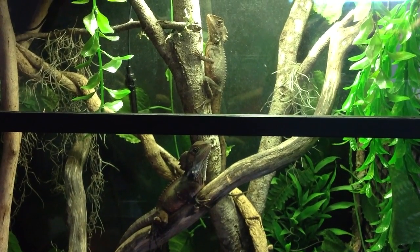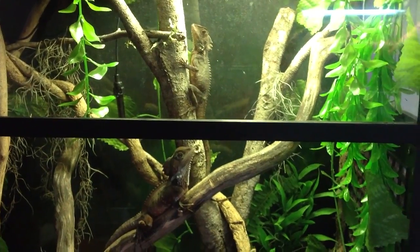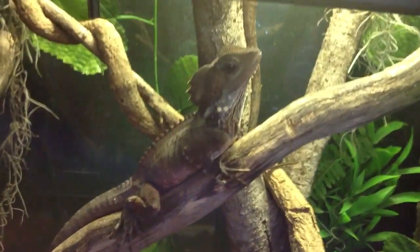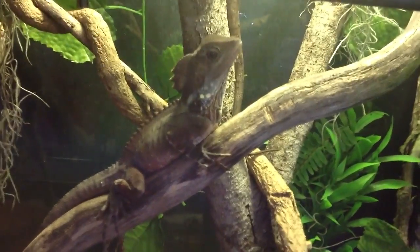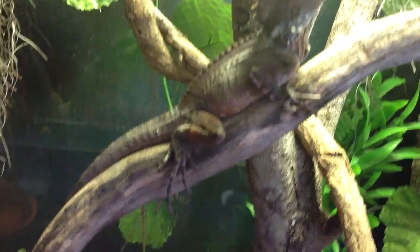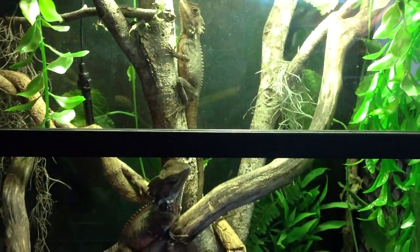Okay, so here we have the Boyd's forest dragons. There's not much new with these guys, except they've both been shedding again. See, they're getting some nice colours, they're really growing well. You can see her tail there, hasn't shed it yet. You can see the duller colour there. So they're really starting to look good.